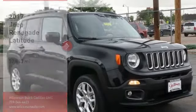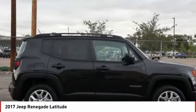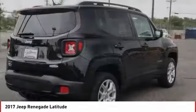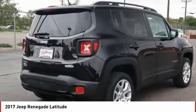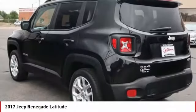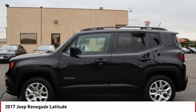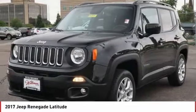And take a look at the 2017 Jeep Renegade. The Jeep Renegade offers full-size capability built in a smaller SUV. The Jeep Renegade is an incredible combo of smart technology, cool colors, and innovative materials. It has a capable command center with the tools you need for discovering everything that's out there.